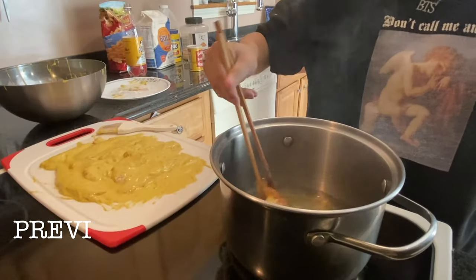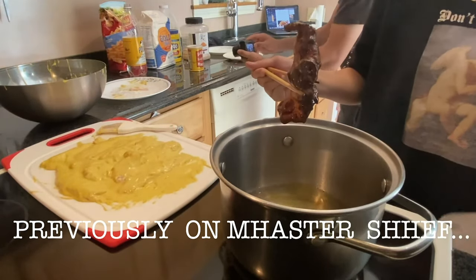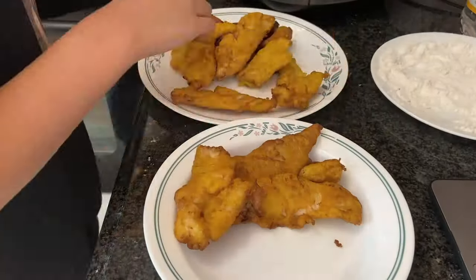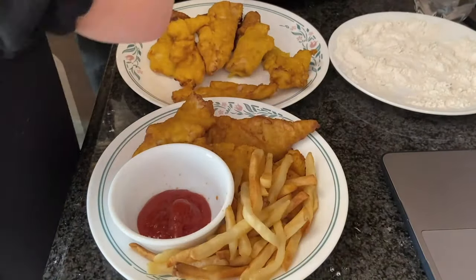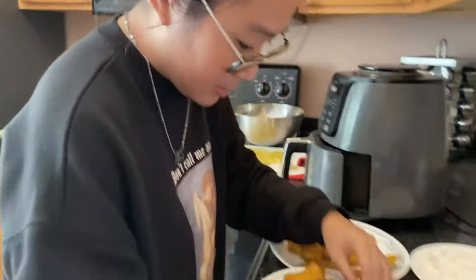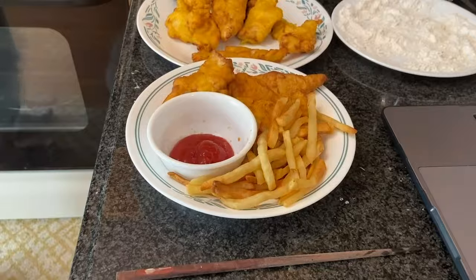Previously on MasterChef. Bro, this boy burnt. Baking powder. Bro, that don't look right. Five, four, three, two, one. Hands up. Contestant K will go into the judging room.